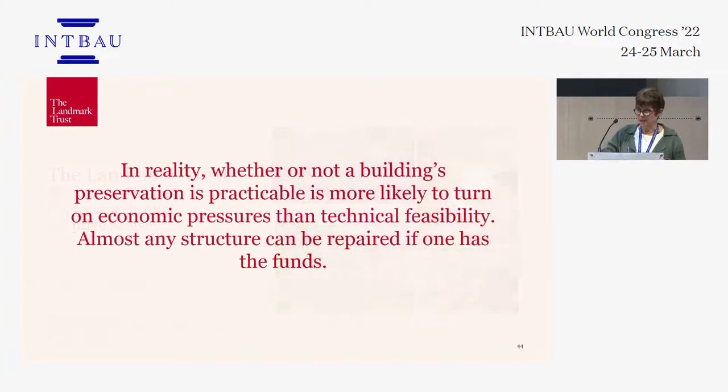So let's begin with this proposition. In reality, whether or not a building's preservation is practicable is more likely to turn on economic pressures than technical feasibility. Almost any structure can be repaired if one has the funds, and that, of course, is the essential proviso. Today, our brilliant architects and engineers can save almost any structure if they have the money.